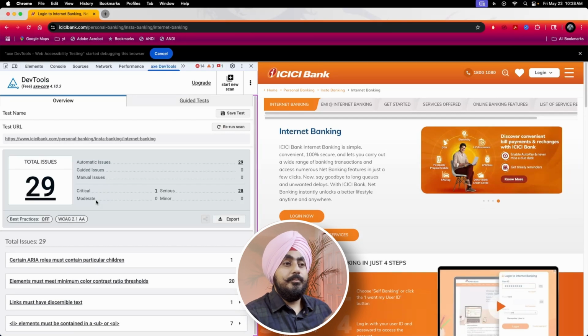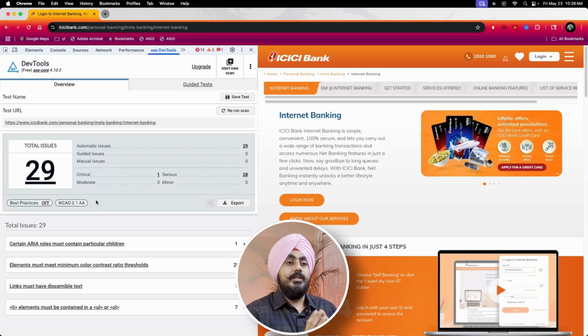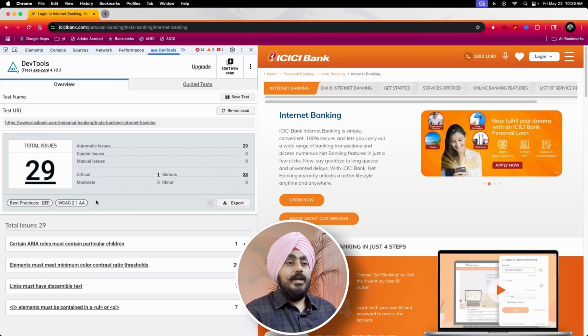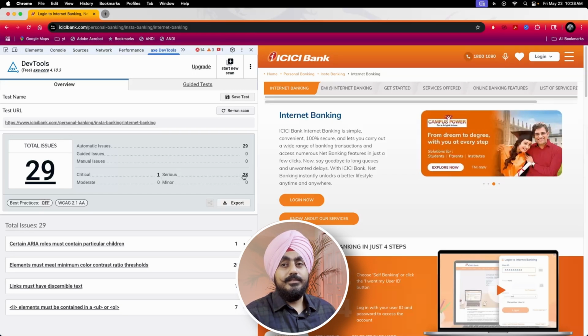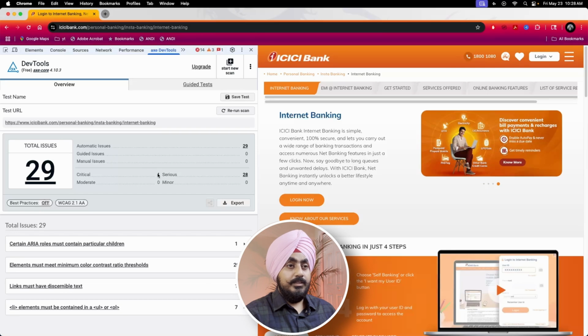After analyzing this page, it has identified 29 accessibility issues. And if we have to further categorize it, it has 1 under critical, 28 under serious. And we are going to go one by one based upon the criticality of the issue. So let's begin with the critical.